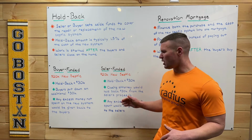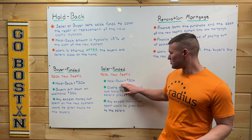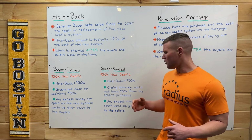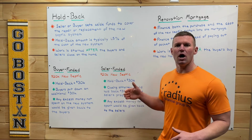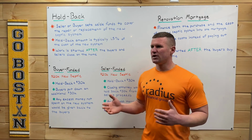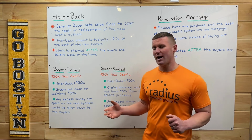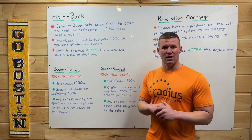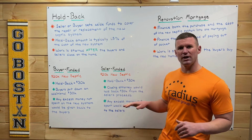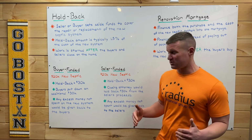And let's talk about the seller funded. Same example here, $20,000 new septic. The holdback is going to be 1.5 times that, so $30,000 holdback. And the closing attorney is essentially going to hold back 30 grand from the seller's proceeds until the new septic system is replaced. So quick example, let's say you were selling your home and you're supposed to get $100,000 from the sale of your home. But you do a $30,000 holdback in order for the sellers, you, to fix the septic system yourself. So at the closing table, you were supposed to get a check for $100,000. In this case, you would only get a check for $70,000 because we're going to hold back the $30,000 to fix that septic system.